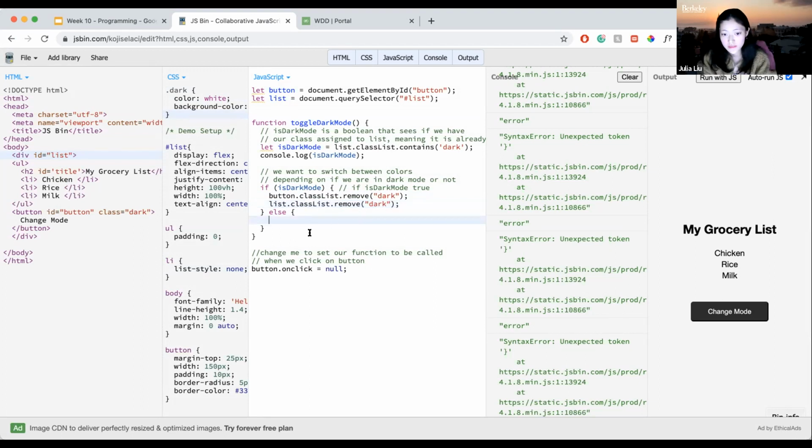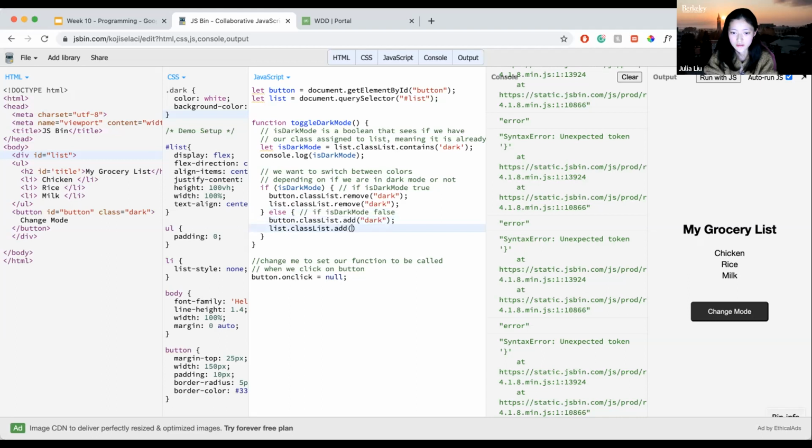And then the else statement is what happens if isDarkMode is false. So we want to turn it on: button.classList.add dark, and then list.classList.add dark. Okay, so this is essentially what you want to do with the toggle dark mode function. To run through it again: if the list already has the class dark, then we want to remove it. But if it doesn't already have the class dark, then we want to add it. So that's what's happening here.